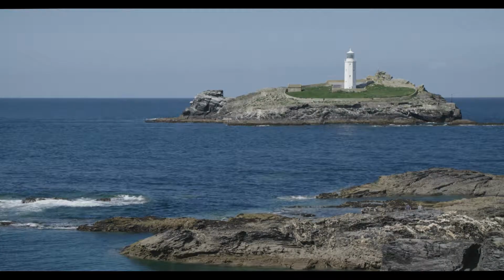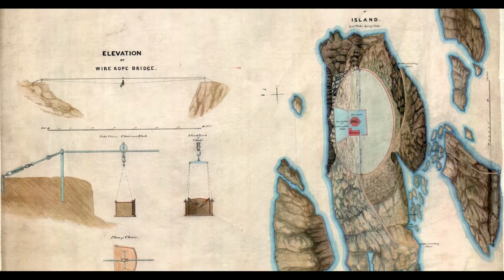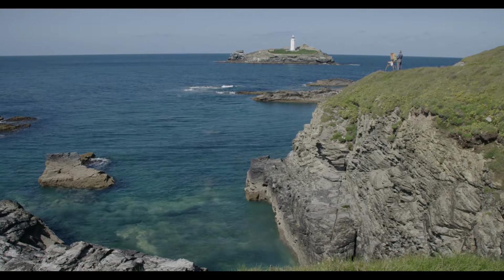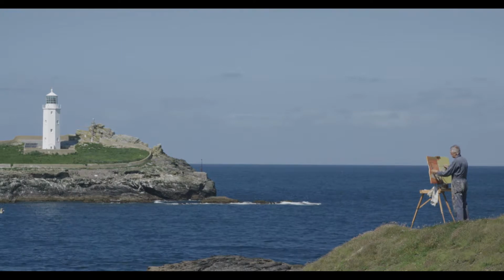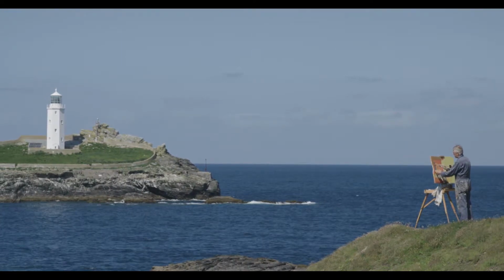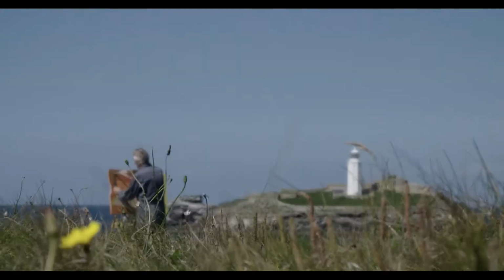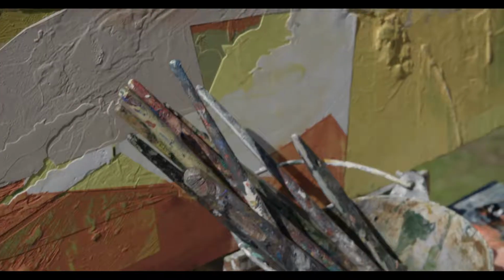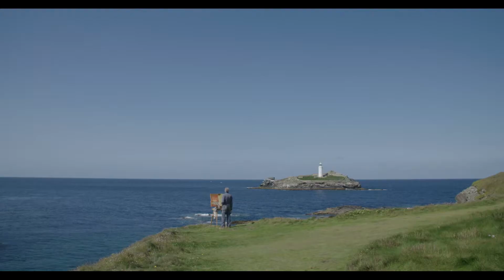Godrevy Lighthouse is an octagonal tower that sits on a large rock close to the mainland and marks the Stones, a dangerous reef that extends towards St Ives and on which many vessels have been wrecked. Despite its proximity to Godrevy Point, the lighthouse is open to the full force of Atlantic gales and has been a reassuring presence in St Ives Bay since it was built in 1859 by James Walker. He was also responsible for another 21 lighthouses, including Start Point and Anvil Point.